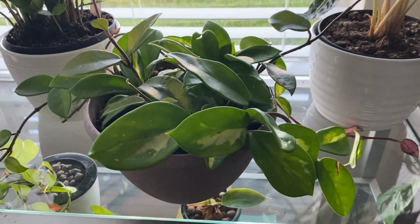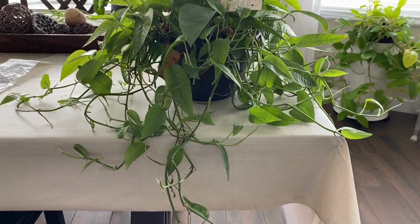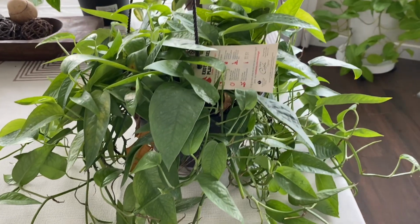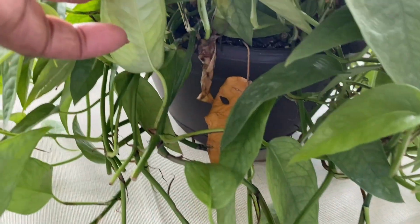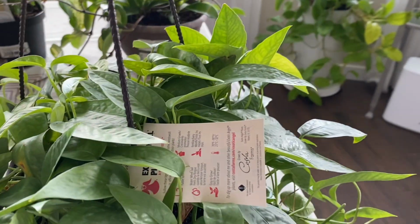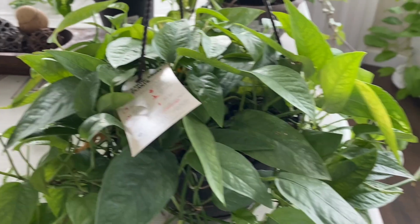So let's move on to plant number 3. I shouldn't be nearly as excited about this plant as I am because I already have one of these, but I could not pass up this Cebu Blue Pothos. It's a nice full hanging pot. And they have like 5 of them there. They look really good. Yeah, there's a couple of dead leaves, some yellow spots on a few of them. But other than that, this looks like a perfect pot of plants. I mean, it doesn't get much better than this.